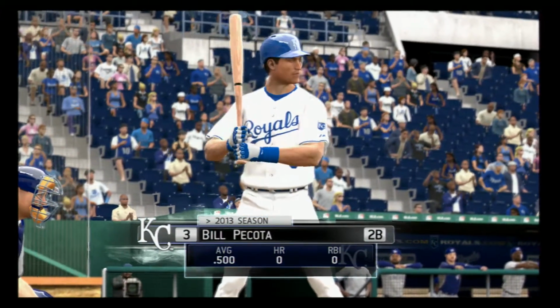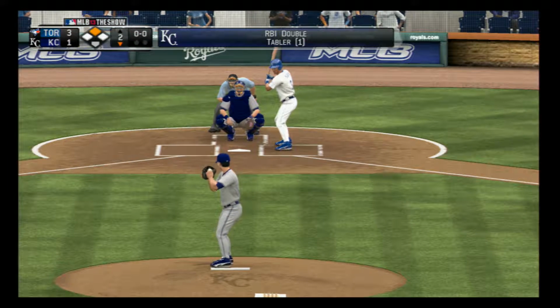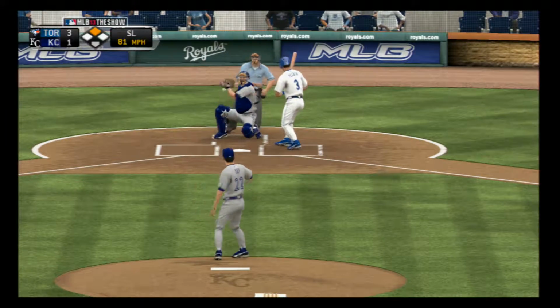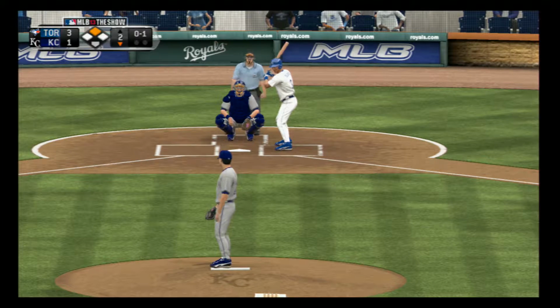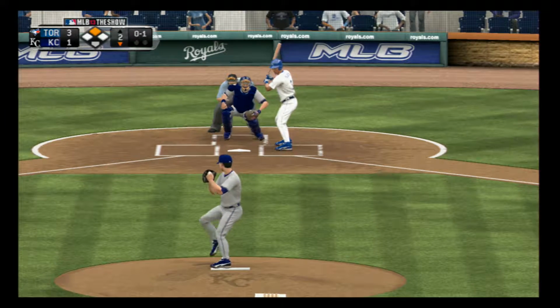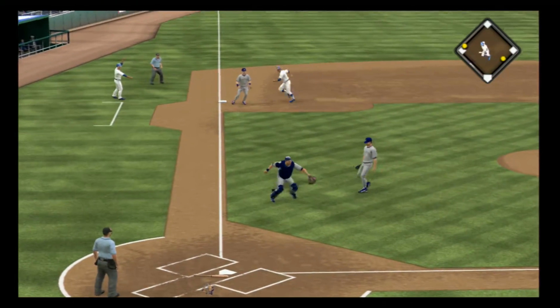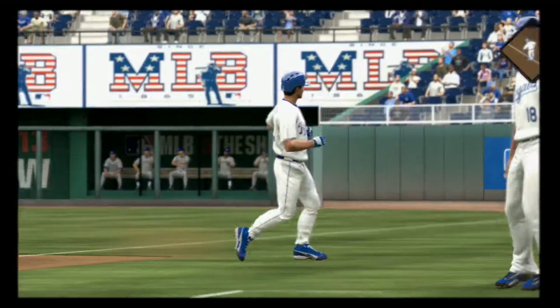Number 3 will get his first cuts here. Starts him out with a slider for a strike. A decent lead at second. Here's the pitch. And he'll try to bunt his way on as he gets this one down. Only play to first, so the sacrifice works that time.